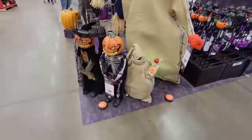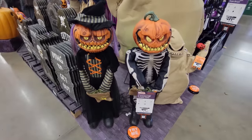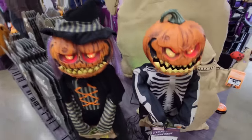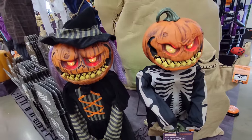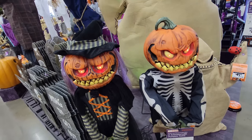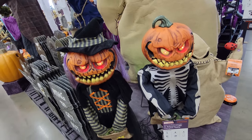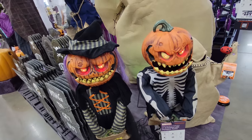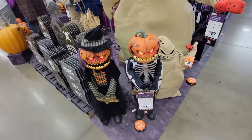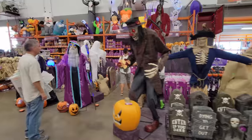Look at this, we got a little Oogie Boogie here, and we have the little trick-or-treaters, the pumpkin twins that everybody's looking for. Look at these guys. Everything else is so loud that I can't hear what they're saying. They're pretty awesome, though. I wonder if they're, like, talking back and forth. Anybody who has these, let me know. It's just so loud in here, I can't hear a word they're saying. Oh my gosh, this place is so busy for a Monday.